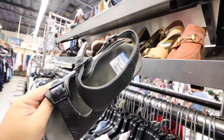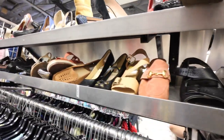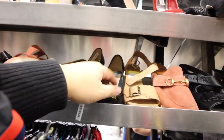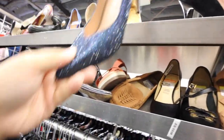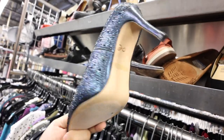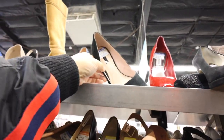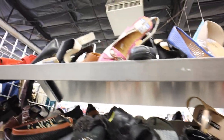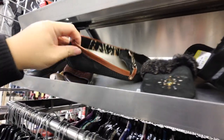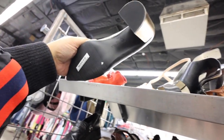Ooh. These are dad sandals too by Sass. These are cute too. Okay. Some Ferragamos. Nice. These are pretty. Topshop, Kathy Jean, Sass. Alright, I think we made it through all the shoes. Kenneth Cole.